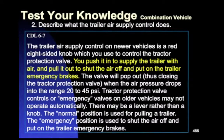The trailer air supply control on newer vehicles is a red 8-sided knob which you can use to control the tractor protection valve. You push it in to supply the trailer with air and pull it out to shut the air off and put on the trailer emergency brakes. The valve will pop out, thus closing the tractor protection valve, when the air pressure drops into the range of 20 to 45 psi.